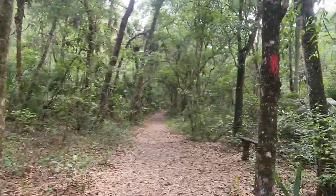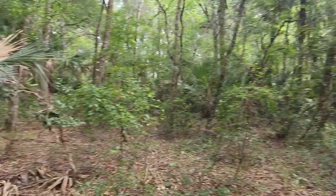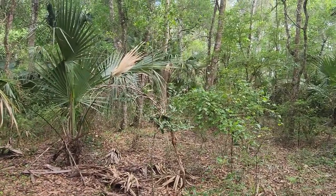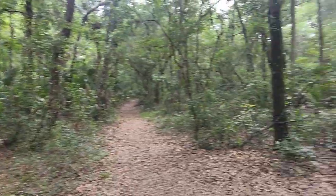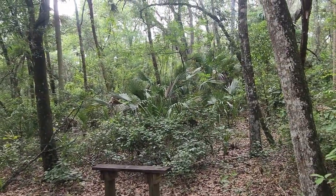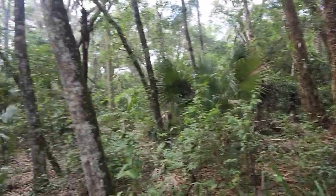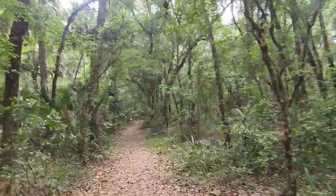So we got a new look. But the main thing was, I want to show you another bench along the way. And a little better view this time. Look, you're not looking at a bush right in your face. At least you can kind of peer off into the woods there. Boy, I tell you, if something jumped out at you back here, I dare say you wouldn't have much time to react. But it is really a beautiful trail, and I picked a perfect day.